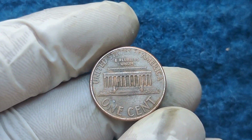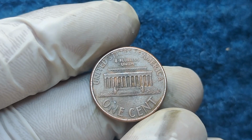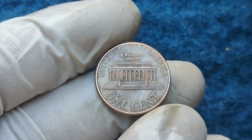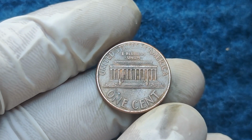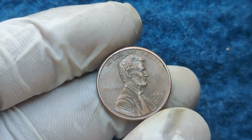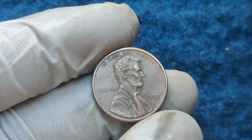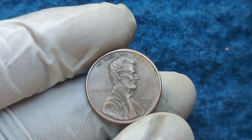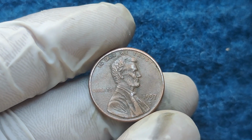There are a few key things collectors look for in these pennies. For one, the condition of the coin matters a lot. You want to check if your penny is in mint condition, or even better, mint state, which means it looks like it just rolled off the press. Anything with scratches, wear, or damage is going to lower the value. But if it's pristine, well, you've got something special.